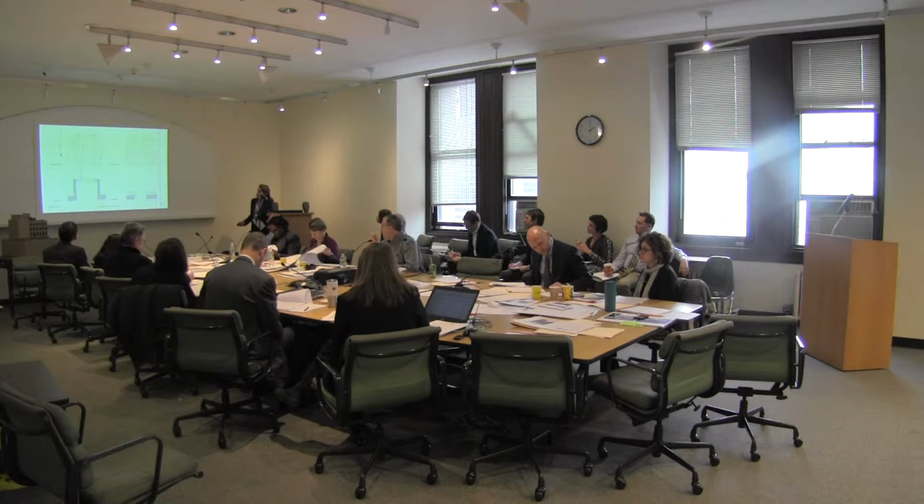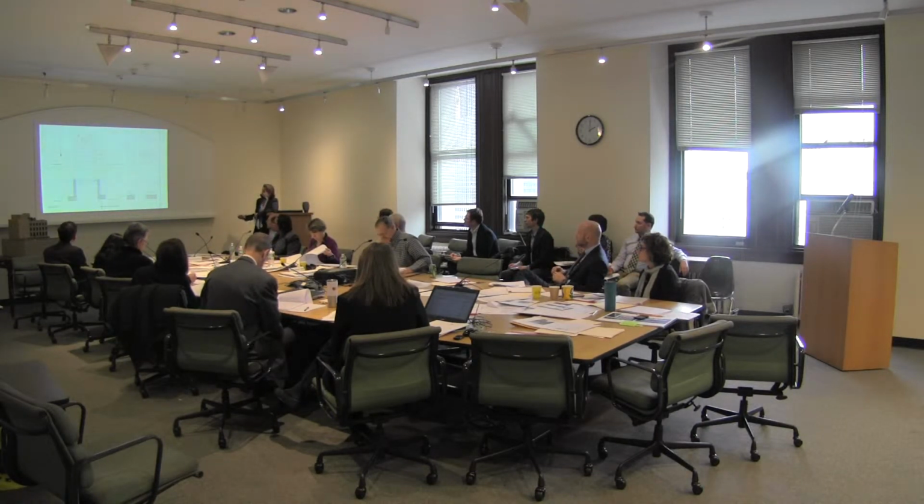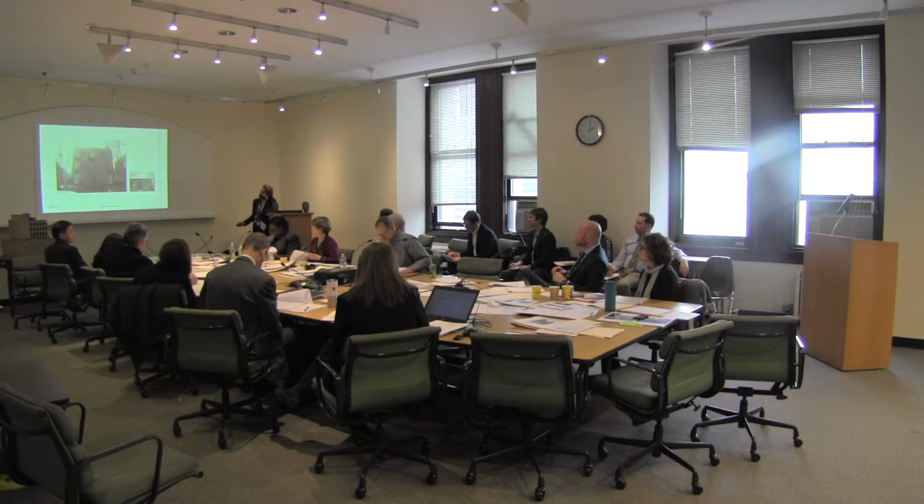This is the design of the doors. While it looks like a nice old door, it's not a nice old door, and we're just proposing to have a slightly simplified entrance door, being that this is the secondary entrance into the building.